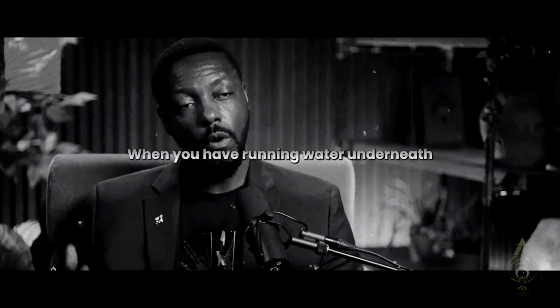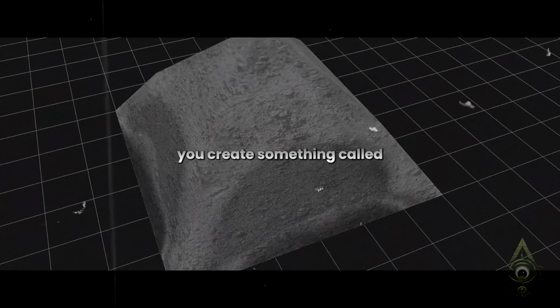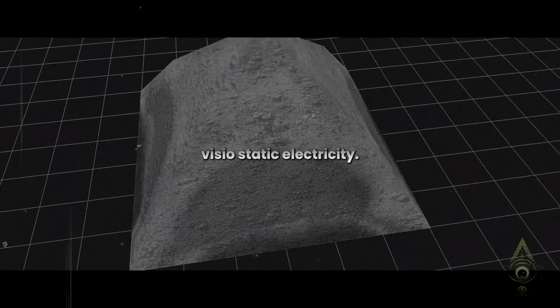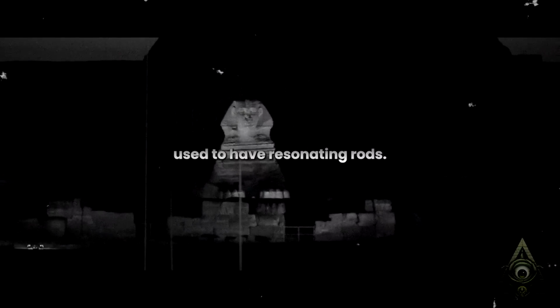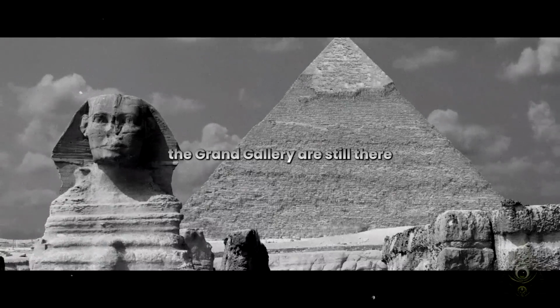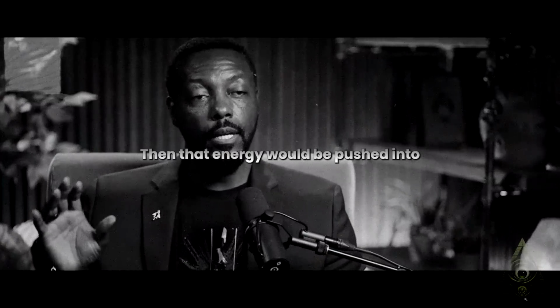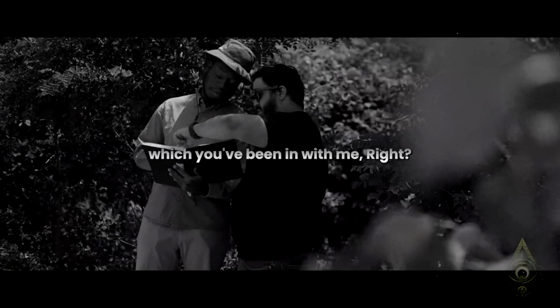When you have running water underneath crystal magnetized granite, you create something called physiostatic electricity. Those ions rush up into the chamber and they will go into the Grand Gallery. The Grand Gallery used to have resonating rods. Now the rods have been removed, but the slots where they went up the Grand Gallery are still there to this very day.